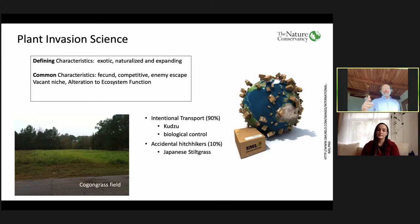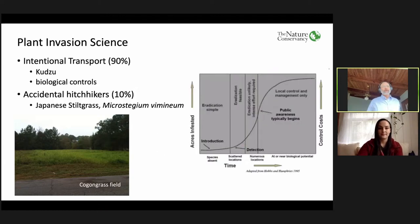Another thing I wanted to point to, and actually we can roll to the next slide here because there's a little bit of a duplication there, is this question about how did they get here? I think we've all heard a lot of stories about ship ballasts bringing in mussels, and that there's this accidental, came in on packing material or whatever. But when we look at at least the species really common here in Florida, the vast majority of them are intentional transports. So unfortunately, we don't really get to avoid the responsibility here by pinning it on an accidental hitchhiker. We have many, many examples of intentional transport.